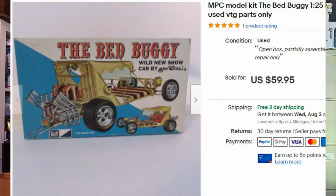Next is a model car kit called the Bed Buggy by George Barris. This is very rare. I don't know if I call it a toy, but it's a car model in the original box, but it's been assembled. Some parts might be missing. So it's considered used and for parts or repair only, because I can't guarantee everything is there. But this is kind of a unicorn and it's very hard to find, so it still sold very well.